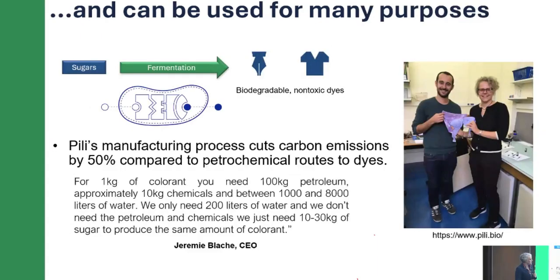So an example of a company that is doing that, the name of the company is Spilly. This is a company using microorganisms to generate different types of dyes, in particular purple dyes. And you can see here some materials that they've fabricated with this particular dye.